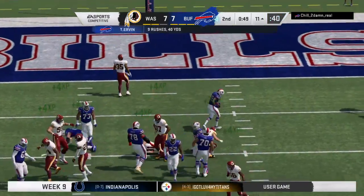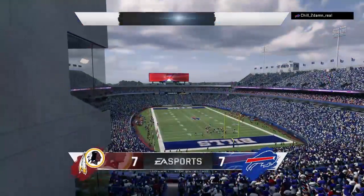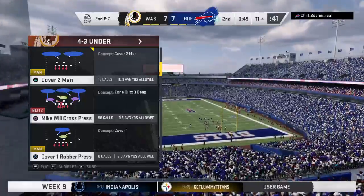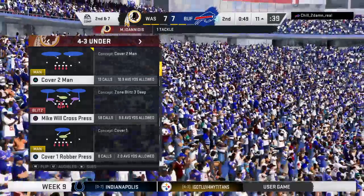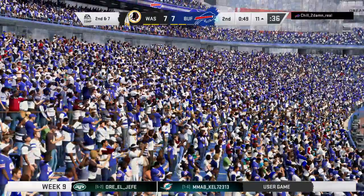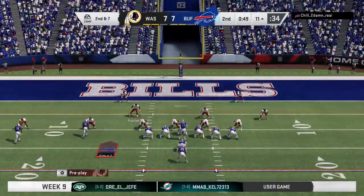Irvin. And he'll be taken down here at about the 11. Now the Bills are going to use the first of their timeouts as they get the stoppage with just under 50 seconds remaining in half number 1. The last run got 3. Now here's 2nd and 7.